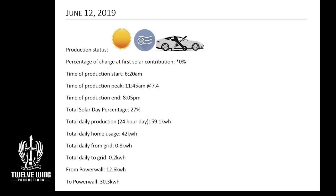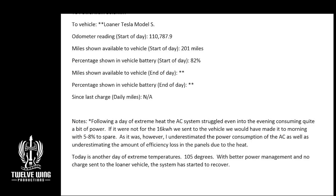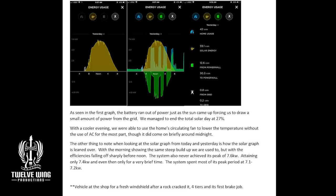And then our typical workout for the Powerwall. Starting at a 0% charge in the system, we were able to get up to 27% by the end of total solar day. And then here's the notes, talking a bit about the solution path there. Basically what I said earlier about underestimating the impact that the heat would have, and then being able to solve this at least partially by ventilating the second floor later in the day. And then a few more notes and a couple of graphs.